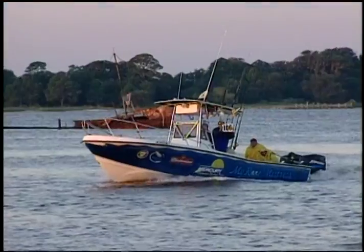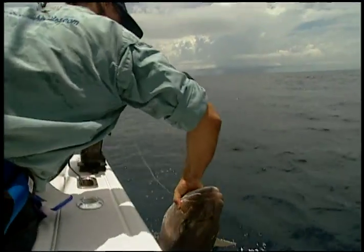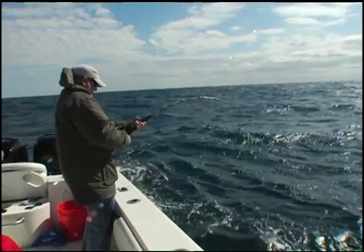January and February have become popular fishing months off the northern Gulf Coast, with anglers targeting amberjacks and tunas as well as the kings.